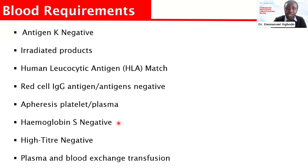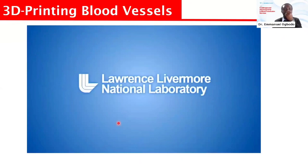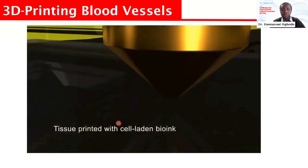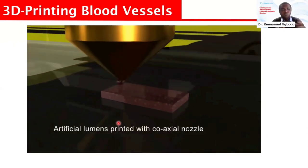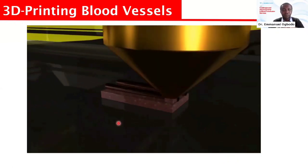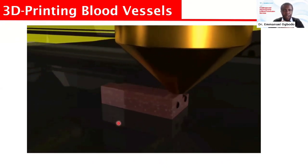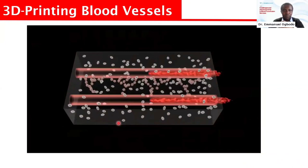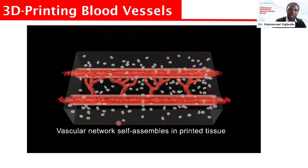There's also what we call blood exchange transfusion and plasma exchange transfusion. Now, let me just show you this 3D video quickly. That should be rounding up. Just a technology that shows how these blood vessels can be manufactured artificially for blood transfusion.